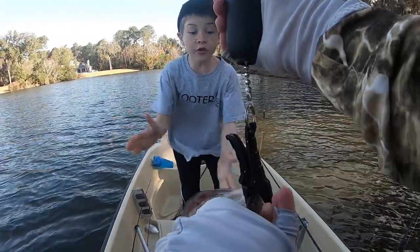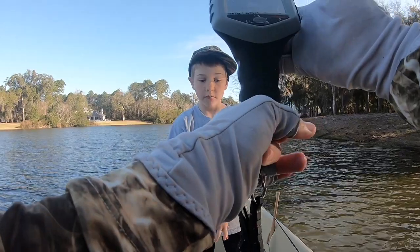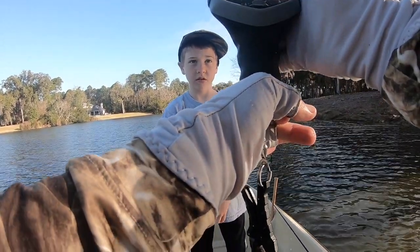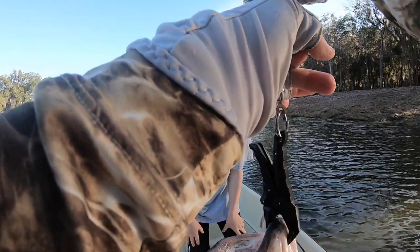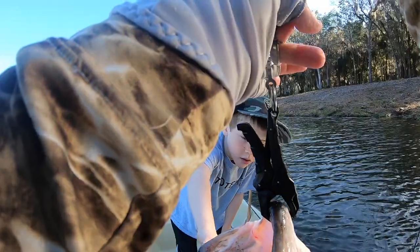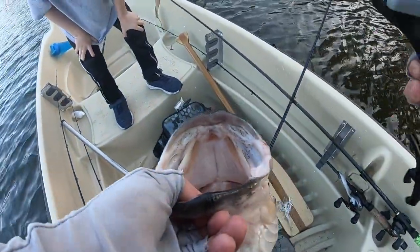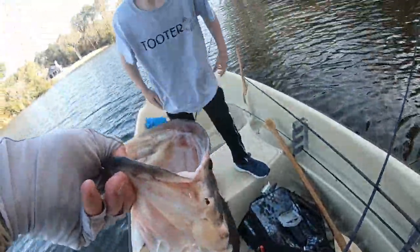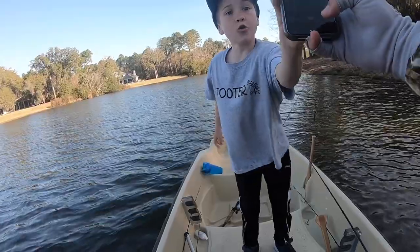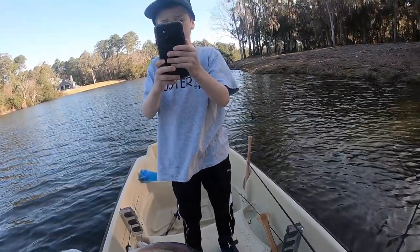Dude, let's get his girth. Let's go. Let's get his girth and stuff. 714. That's what it is. Holy crap. 714. Freaking giants. Yeah, baby. That's what I'm talking about. Get it. You have to get his girth. I know. But take a pic.